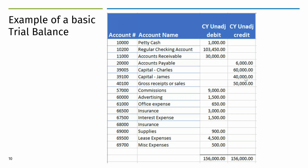of this partnership. Now you'll also see we've got gross receipts and then we've got some expenses. So a trial balance is basically the balance sheet and the income statement combined. And a trial balance can be produced in the taxpayer's bookkeeping software, such as QuickBooks.